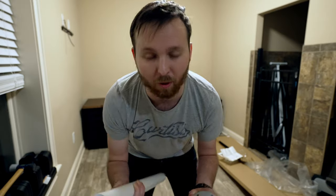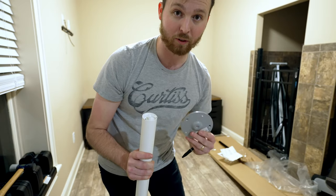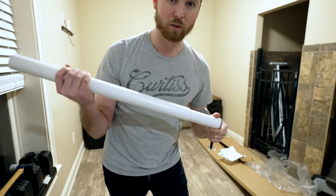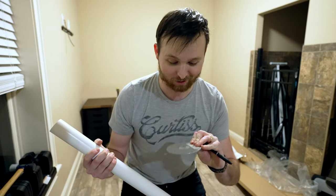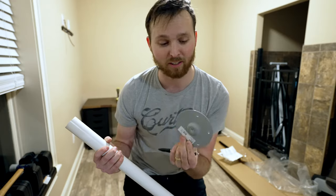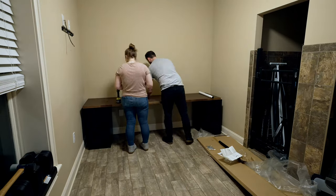So long story short, we probably should have bought two of these legs, but they have the same mounting plate. So I'm gonna go ahead and put these mounting plates on and put the legs on that we have. One set that we bought is adjustable, and the other set is not adjustable. We're probably going to buy another set of these, but I'm gonna put the mount plates on tonight. And then later on, I'm just gonna buy new black legs and have everything match.